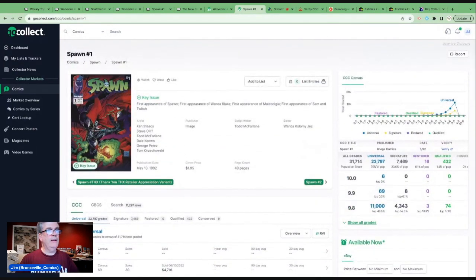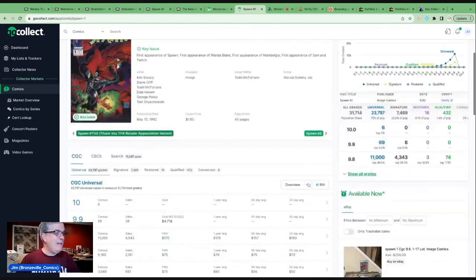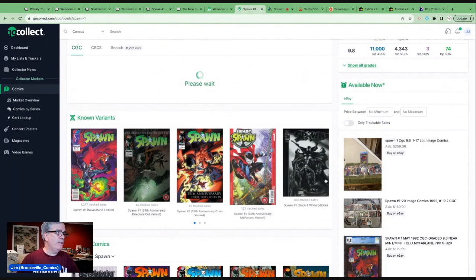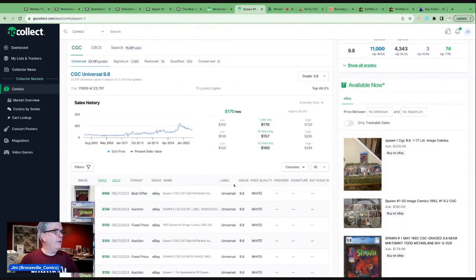But now look at this. There are 23,797 universal copies, plus another 7,400 signed. 11,000 of those copies are 9.8s. There are even 69 9.9s and 6 10.0s. The newsstand might be something that you could chase on this. That's a little more valuable, but we can see. Let's take a look over time. The book was trending in the low hundreds range until we get to the boom, and then we only went up to about $250, and it's been slowly coming down.